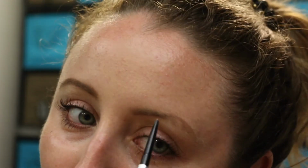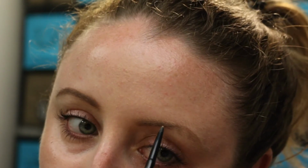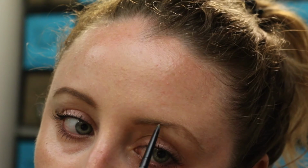Okay, this mirror is gonna drive me insane. It literally has like a spot on it that isn't coming off right where my brow arch is. So you can see what I mean about this arch is higher than this one, or the high point of the brow.